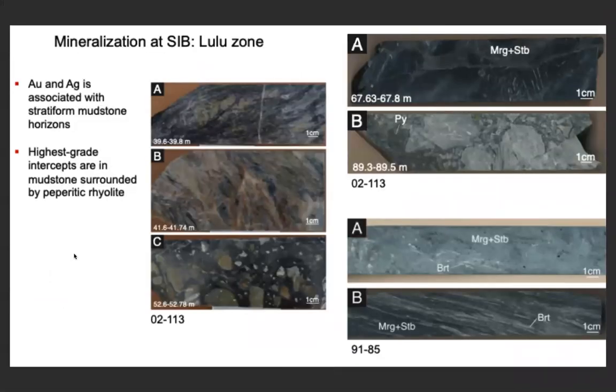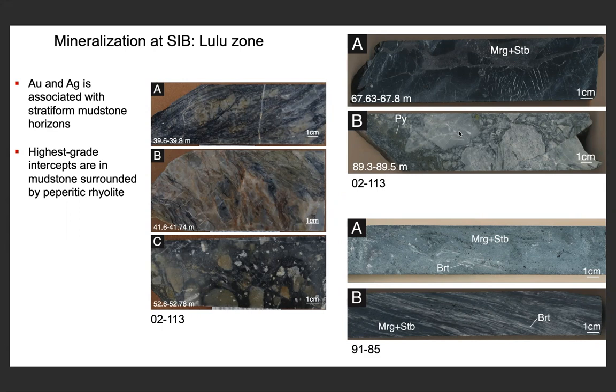This is an example of drill core from the Lulu zone, just showing our intensely sericitized peperitic rhyolite. And then approaching the Lulu zone proper, you get a silicified black mudstone with massive miargyrite and stibnite mineralization. And then underneath this, or the lower contact, I should say, of this mudstone is again another peperitic contact with rhyolite, indicating that the rhyolite has intruded into this mineralized mudstone and actually split it up into different horizons. It is a peperitic contact.